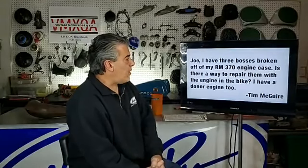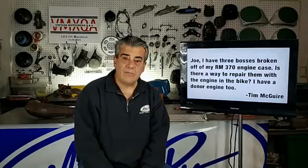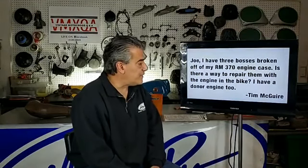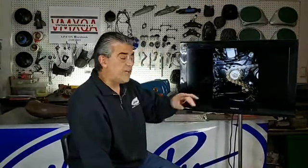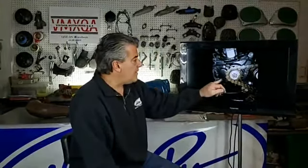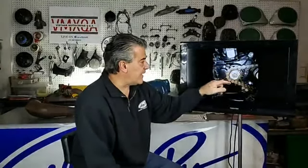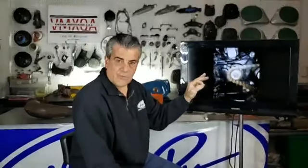Joe, I have 3 bosses broken off of my RM370 engine case. Is there a way to repair them without taking the engine out of the bike? I have a donor engine. Tim McGuire. Tim, I don't think there's a real easy way to do it. When Tim is talking about the bosses, they're pegs, in other words, that come out from the engine. In this case, there would be 3 of them. Phillips screws would go in there.